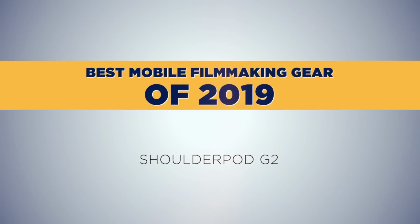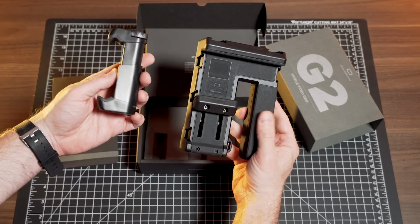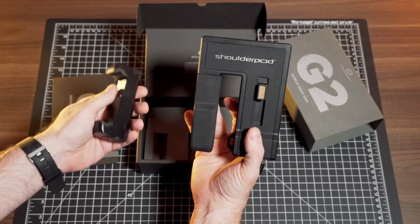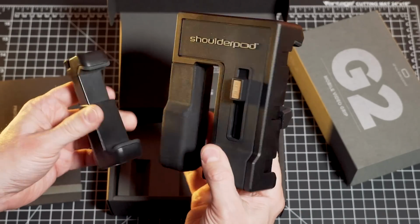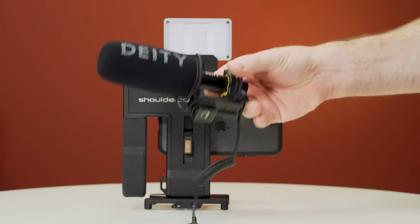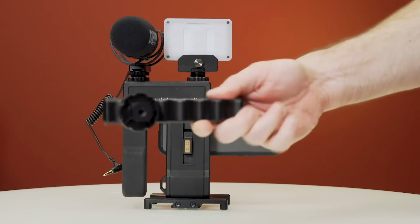Okay, number 4. I recently reviewed this product, and that is the SHOULDERPOD G2. The original SHOULDERPOD was, and probably still is, my all-time favorite tripod mount and grip. The only knock on it was that it didn't have a cold shoe on top. Well, now the G2 solves that as it has 6 cold shoes, and it's much more professional.